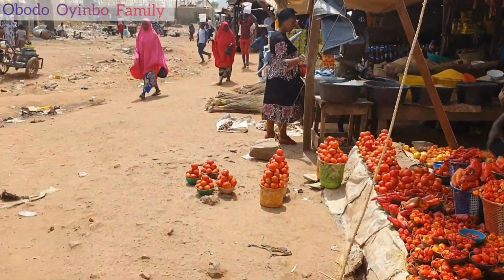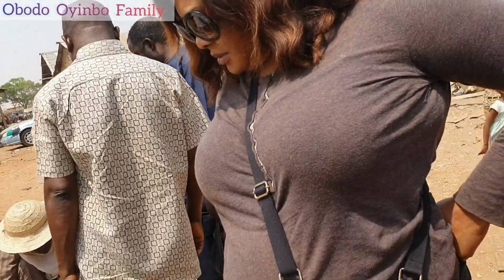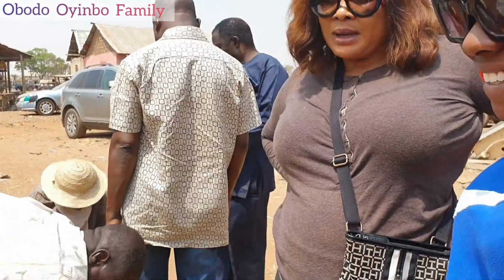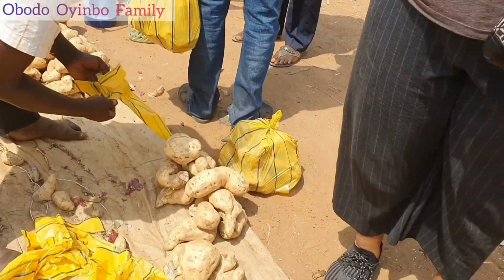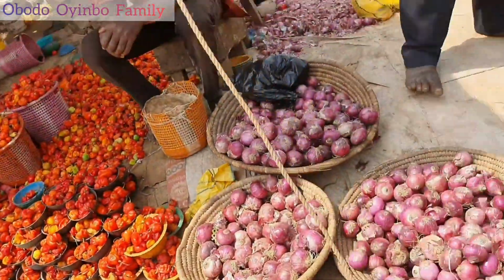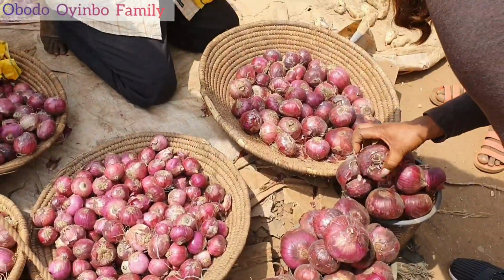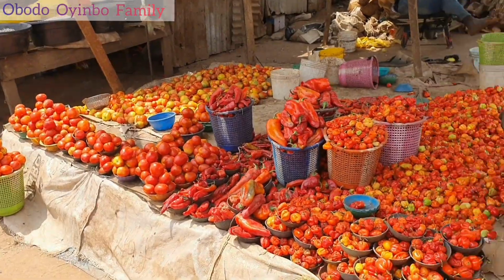Sometimes I just look at this and I feel as if, if I can just pack everything and bring it back with me abroad. Oh, it's so fresh. The Nigerian foodstuffs are very, very fresh. No wonder you don't even need much condiments to make your food. Look at that pepper. See how red it is.